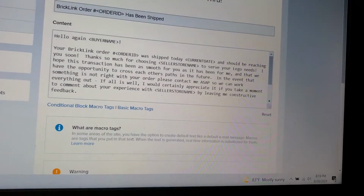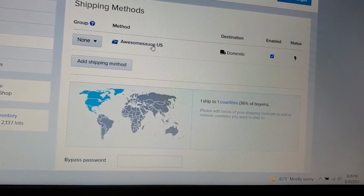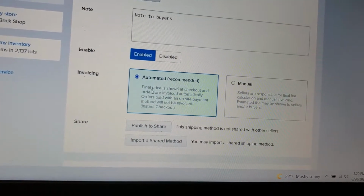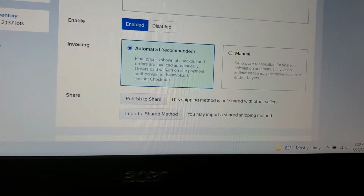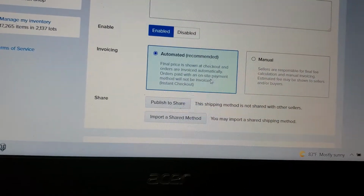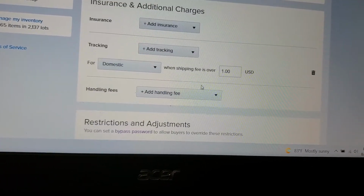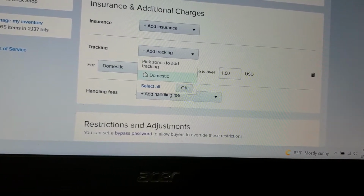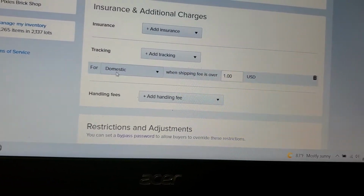So the next thing I need to figure out is, as far as the instant checkouts, I know I have this set up, enabled, checkout orders are invoiced automatically. Payment method would not be invoiced. So I'm really confused on what I did wrong to where I had to make an invoice. Oh, that's additional charges. Okay, yeah, I don't want to do any of that. Discounts.